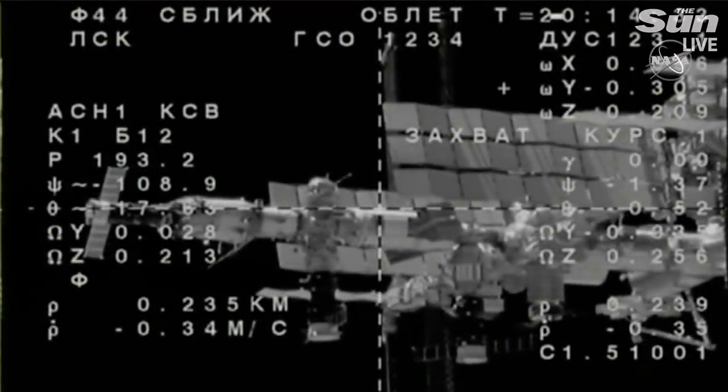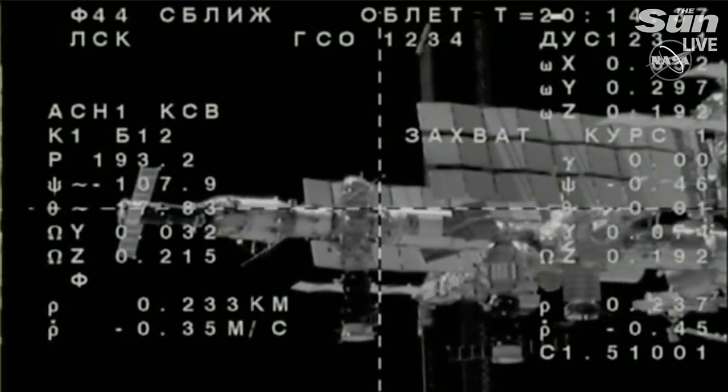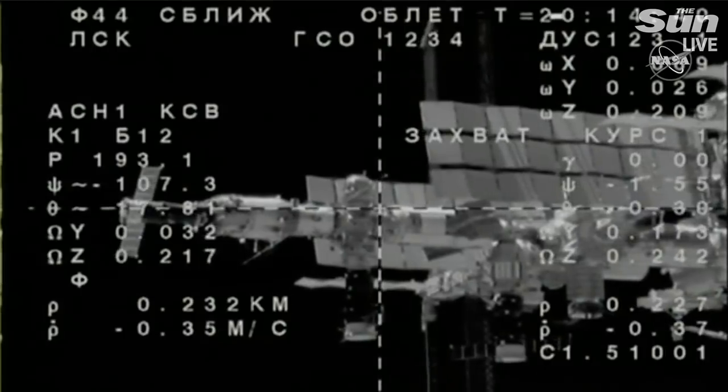Over 200 meters away from the International Space Station. A very slow approach at this point at about 0.3 meters per second.